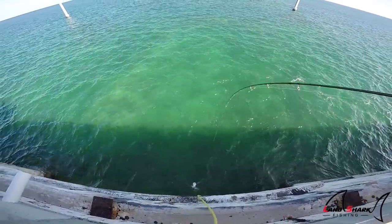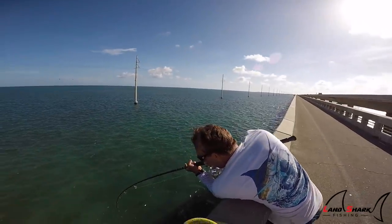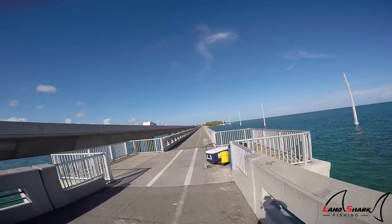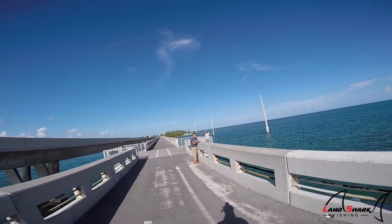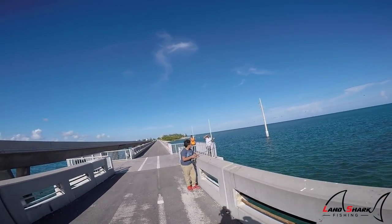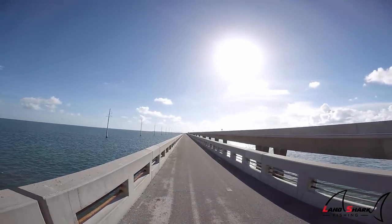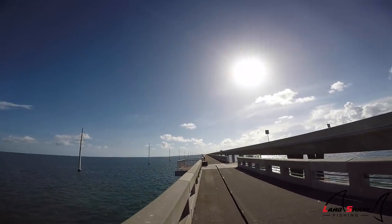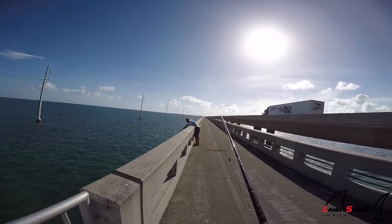Come on, come on. Where's the net, bro? The net wasn't attached. We don't have a net. Go find someone with a net. Do you guys have a net or a gaff? No? Oh. They don't have one. We need to snag it. They don't have one. We're gonna do it.